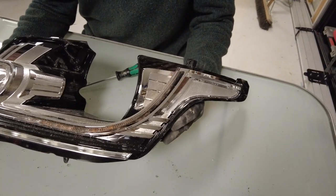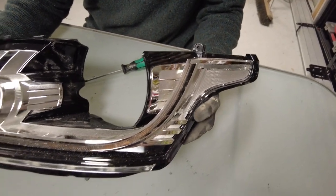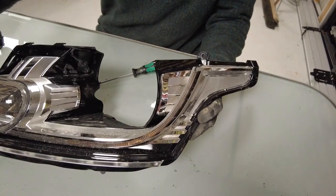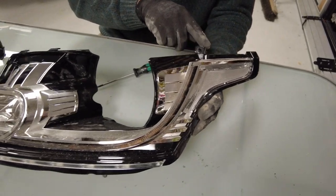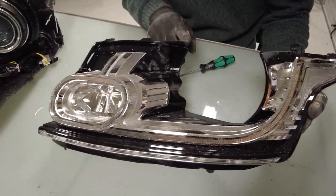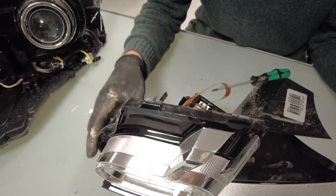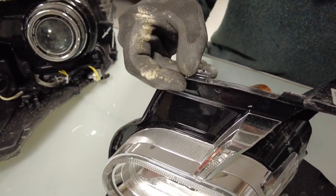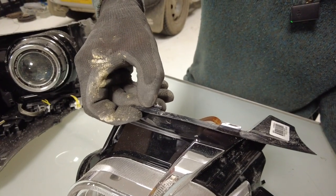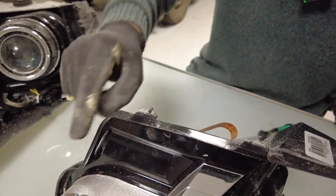Obviously we need to give it a good clean and a dust before we put it back together, but we've got the reflector, the light bar, and it all seems to be pretty much intact. I don't seem to have broken anything. There might be something there we'll have to look at. Again, we'll have to cut a few of these, I think that's just glue. I do think the glue touches it there.